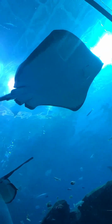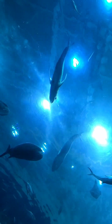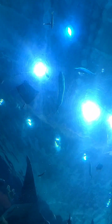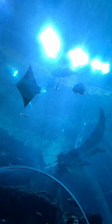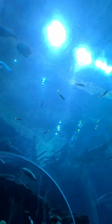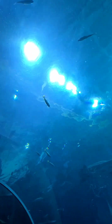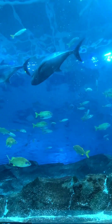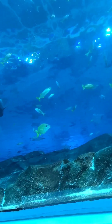Look at that, honey. Oh, it's a big one. The biggest one. 30 to 35 feet. Whoa, look at all that fish. We're literally inside the 50 yard football field. You're standing at the 50 yard line. That's how big this is.